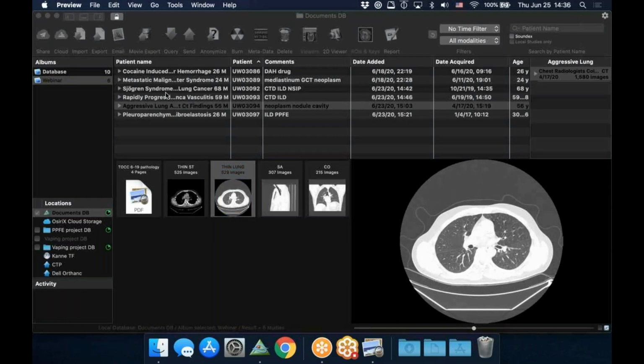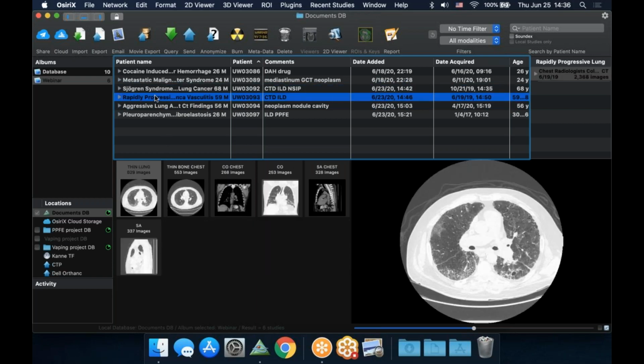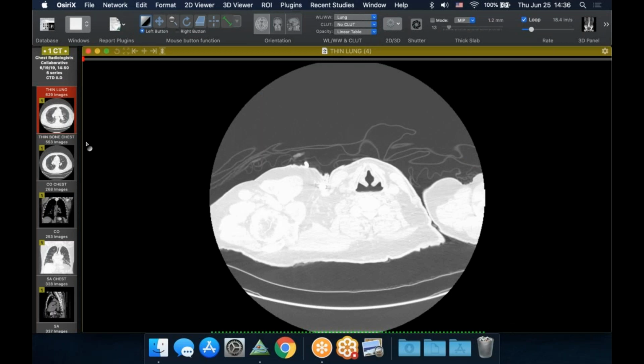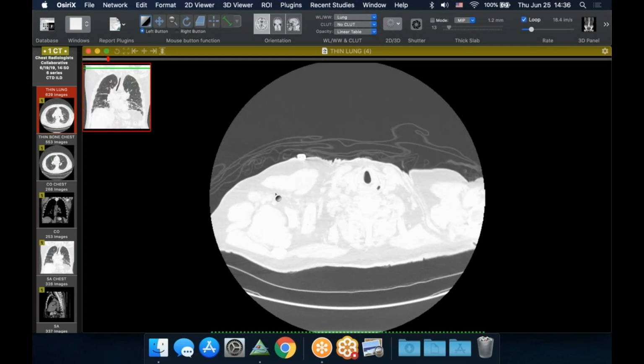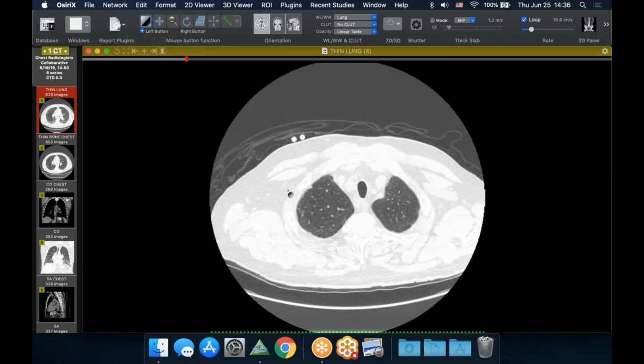Okay, and then we got time, so I have 2 more cool cases. Let me show this one first. So this is a 59-year-old who has an ANCA-associated vasculitis. And I have 2 cases that go together. This patient has pulmonary fibrosis. And what's interesting about this case is how fast this fibrosis is progressing.